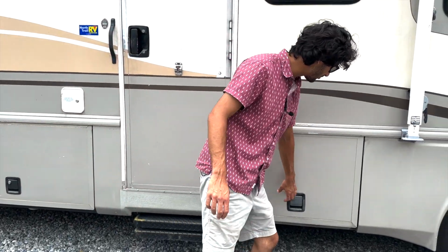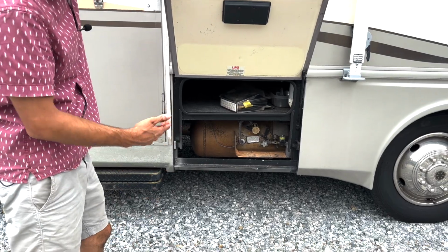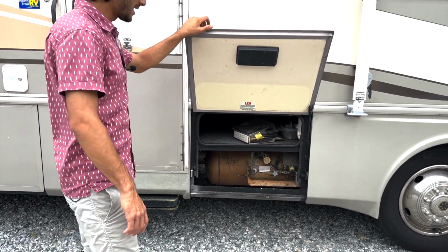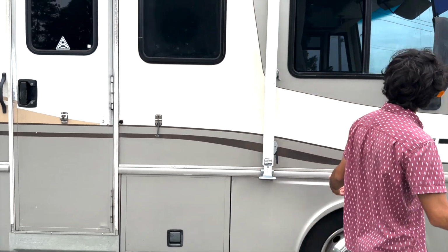Right now it's in travel mode. It's just going in and out all the time. And this is our propane tank with a little bit of storage up top. There's also a connector right there, so if you want to tap some out, you certainly can. And that's the outside of the coach.